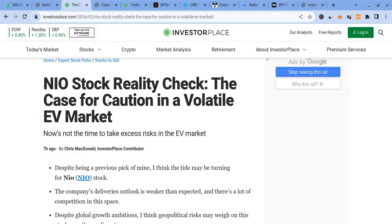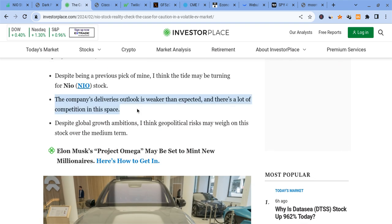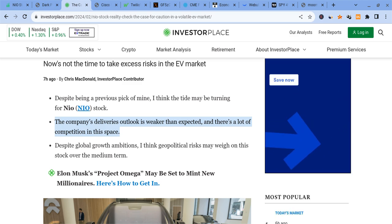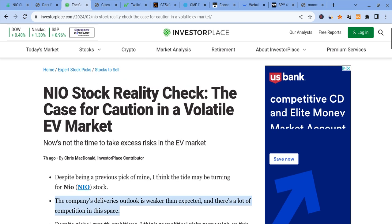For NIO, we're still making a lot of headlines. There's an article talking about how NIO stock is in a reality check, the case for caution in a volatile EV market. And basically, right here, they're saying that the company's outlook is weaker than expected. There's lots of competition in the space. They're saying that their global growth ambitions are just not really going to help them. Geopolitical risks are going to get in the way. And I think there is truth behind all those claims, but I don't think it's enough to convince me that NIO is going to fail. And that's what the big difference is.